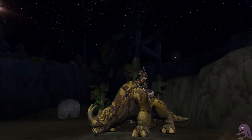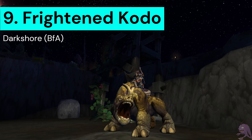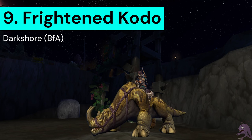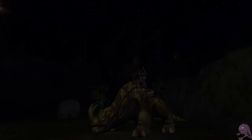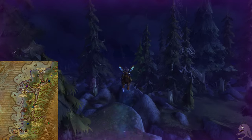At number 9, the Frightened Kodo, found in the Battle for Azeroth version of Dark Shore. This is an interesting mount because typically Kodos are only used by Horde players, and the Frightened Kodo can be used by Horde and Alliance. So go ahead and make your way out to Dark Shore. Once there, you're going to want to use a macro to try and find the Frightened Kodo right in this area circled on the map.